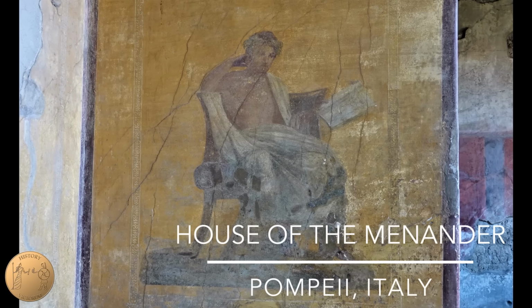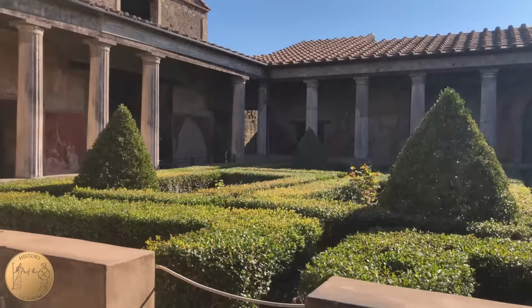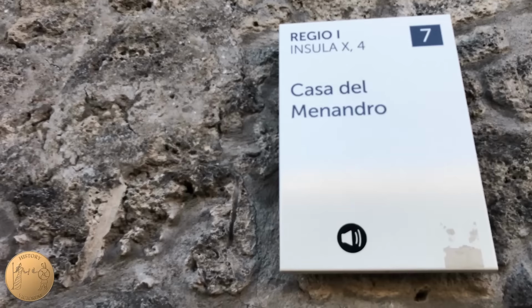A house named after a Greek playwright, with a hoard of buried treasure, frescoes from the Trojan War, and possibly owned by a former empress. This is James from History Victorum. Join us as we explore the house of the Menander in the city of Pompeii.